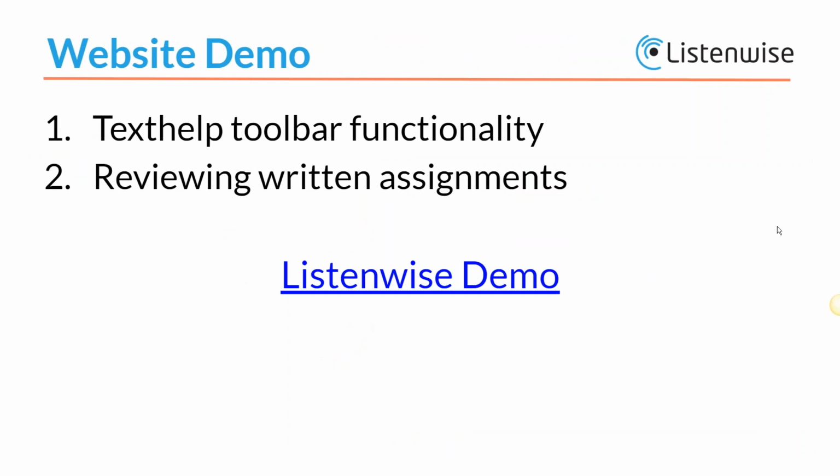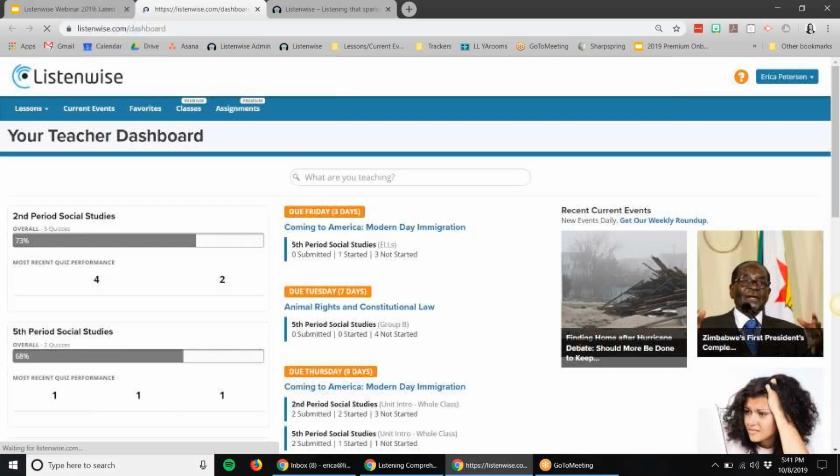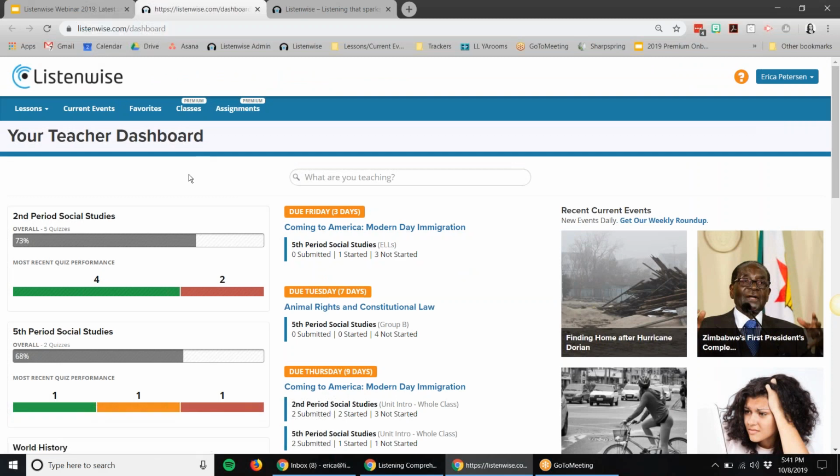Okay, so second website demo. I'm going to open up the site again. I'm going to show you how the Texthelp Toolbar works, and show you that new written assignment review. So first up, let's look at what the Texthelp Toolbar looks like.